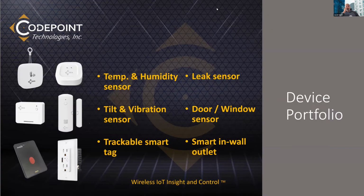Awesome. So you mentioned you develop both devices and middleware. It looks like you're on that slide already. Why don't you tell us a little bit about those IoT devices that you offer? Yeah, and I think, Derek, you're going to cover this, right? Yeah, just unmuting myself there. Good day to everyone.